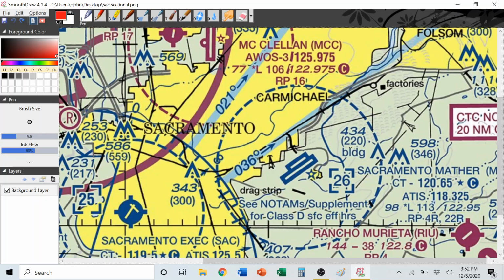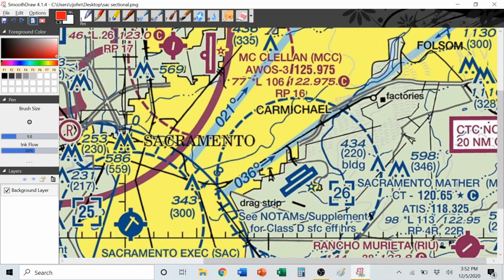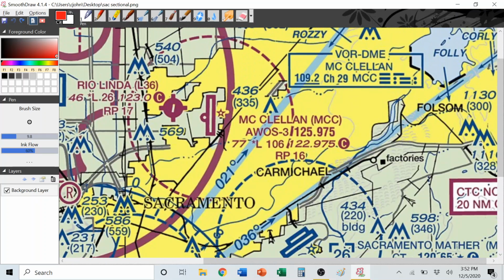All right, what else do we have? Oh, yes, the star. What the heck is that all about? That's where the rotating beacon is at. So when you're seeing the rotating beacon, it will be on the southeast side of the airfield. That about does it for Sacramento Mather Airfield.